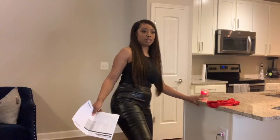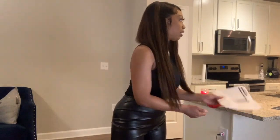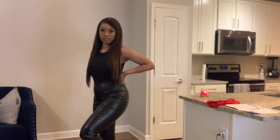So the bottom of these, I don't want to show them my closet, they're so dirty. This is what the bottom of them looks like. So it's like split at the hem. These are in style and I think these are so cute. I do have a plan for these. Probably gonna wear these with some sneakers, the pants, of course, with some sneakers. I think that'll just be so cute.